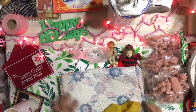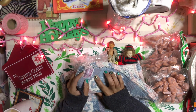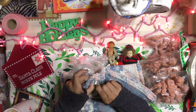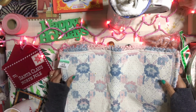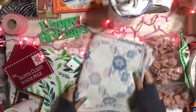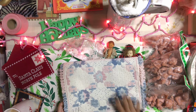And then I found this really awesome placemat. It's basically brand new. I don't know who makes this. It doesn't tell me who makes it. But anyway, I bought this placemat because I wanted to use this as the background to do my Christmas series stuff, because the colors are so nice and neutral, and I think it's gonna look beautiful with the colors that we're working with. And so yeah, I got this placemat.